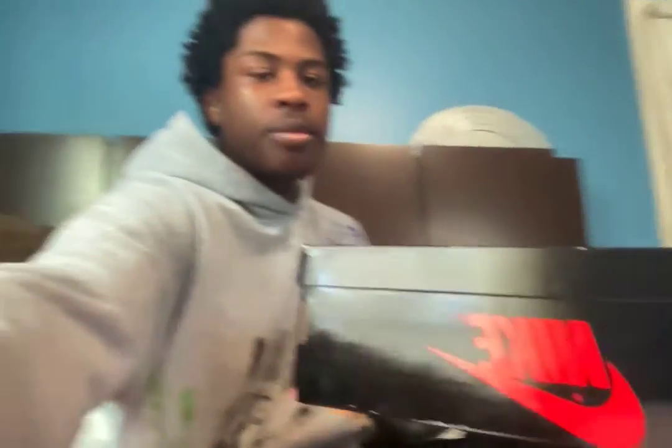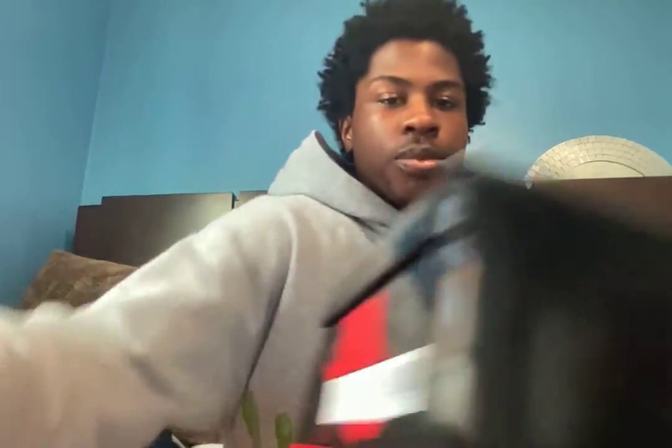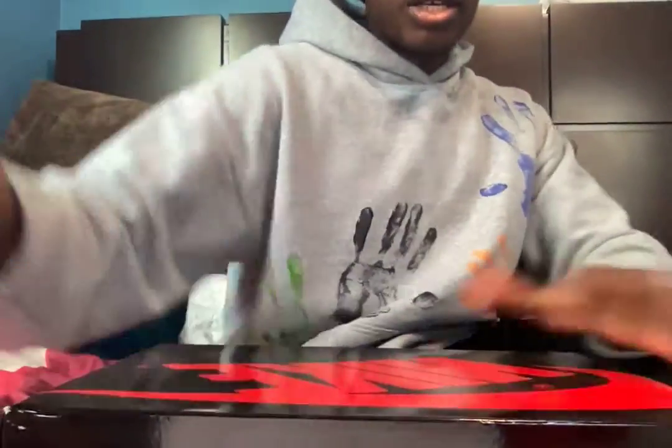Also, by the way, this is a size 10. It's not my size. I honestly bought this sneaker to resell it, but I haven't sold it yet. I'm just holding on to the sneaker for now. Honestly, I feel like the longer you hold on to a sneaker, the more the value will go up. But this is how the box looks that it came in. Black and white, Nike. Open it up, show y'all what the shoes are looking like inside of here.